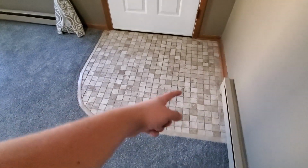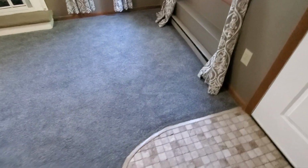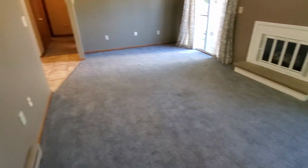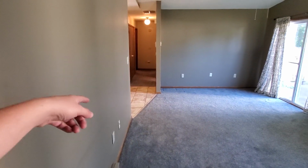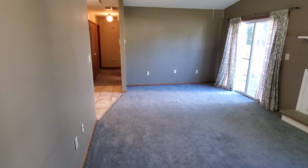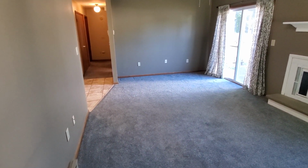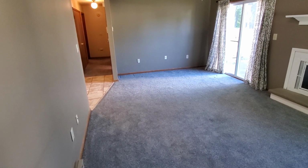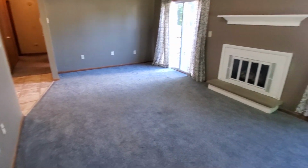You can see some tile flooring in here. A little bit of age. You can see that there's some aging to this property, and it just needs a little paint, in my opinion. Paint, change out the outlets, make sure it's electrically safe. And guys, I've done a million of these outlets before. I'm not certified. However, I am very confident and competent in doing so.